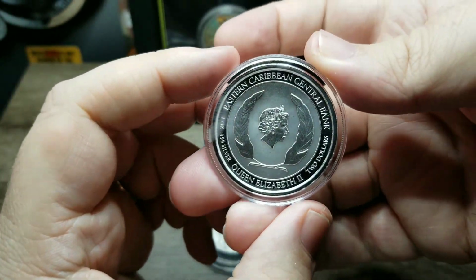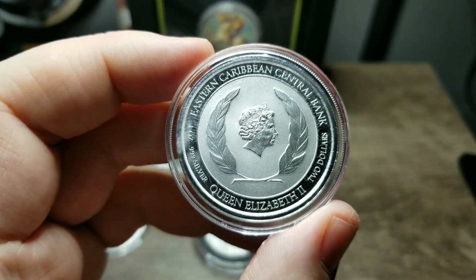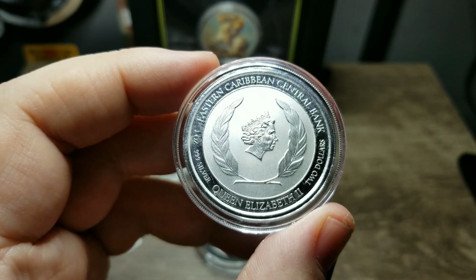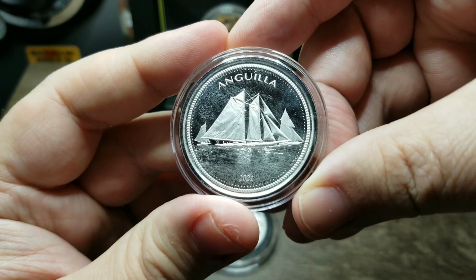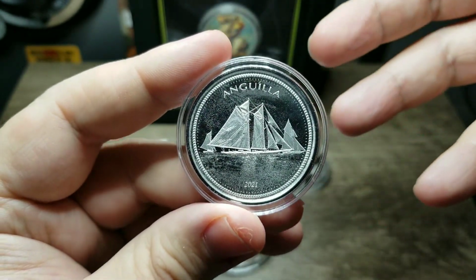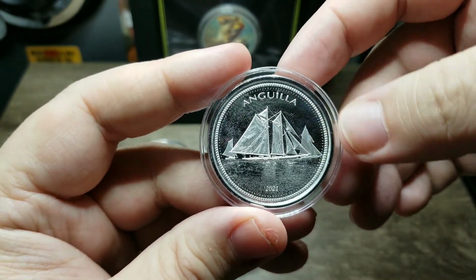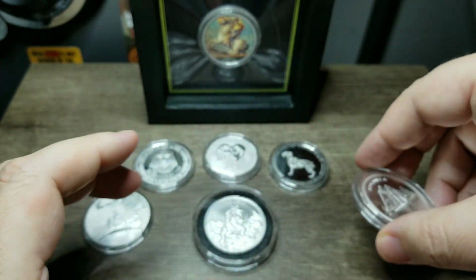And on the back, we've got Queen Elizabeth. It says Eastern Caribbean Central Bank, 999 silver, $2 denomination. Pretty cool looking coin. If y'all want to see the 2018, the full series of these coins, and the reverse is different each year, just let me know in the comments section and I'll pull those out and show them to you.